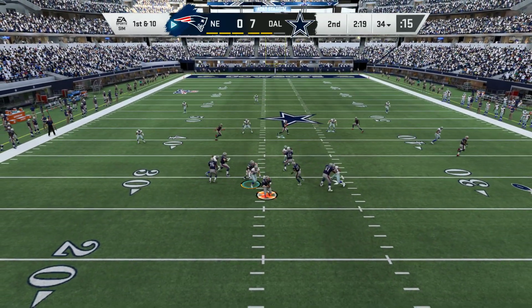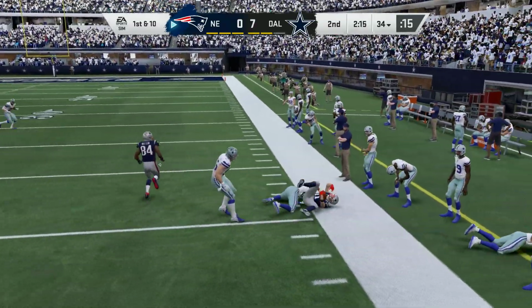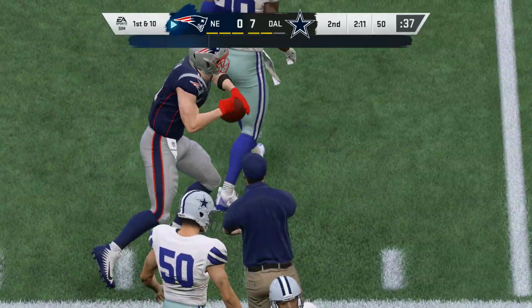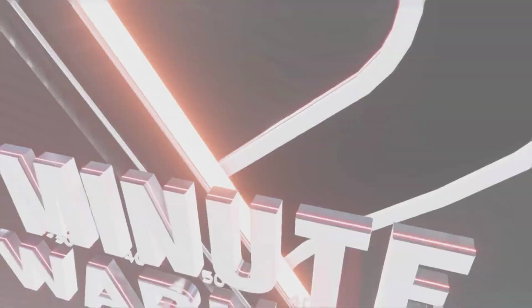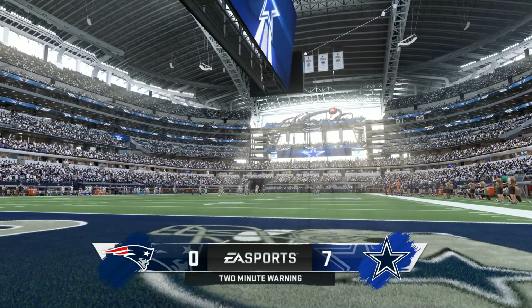On first down, Brady. Slant route, caught by Edelman. And he gets this one to midfield before he's brought down. A good gain again. That's now 31 yards combined on those last 2 plays. 2 minutes on the clock, second quarter, 7-0 ball game.